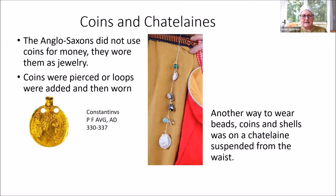Coins and chatelaines. Here's something you might not know. The Anglo-Saxons did not use coins for money. They wore them as jewelry. They either pierced the coin and made a hole so they could have it on a string, or they added a loop to the coin, as you can see in this picture here.